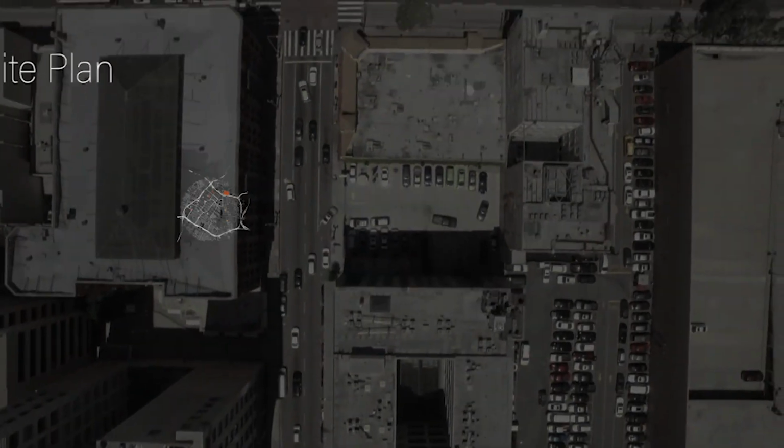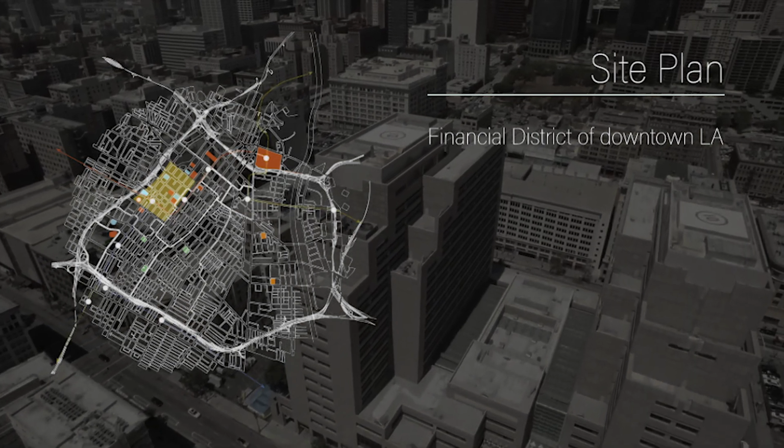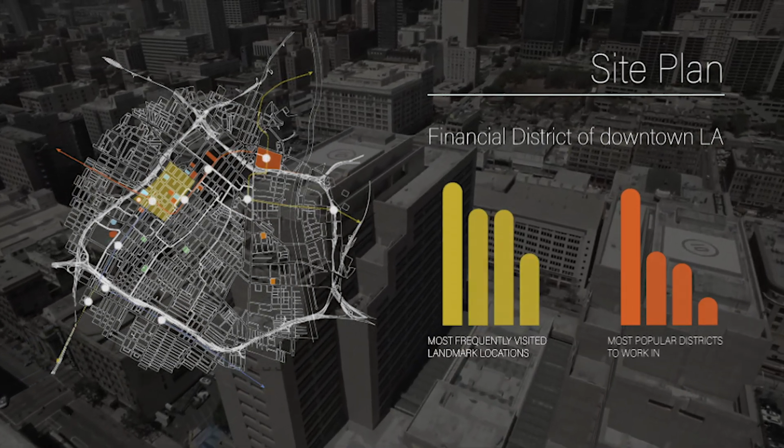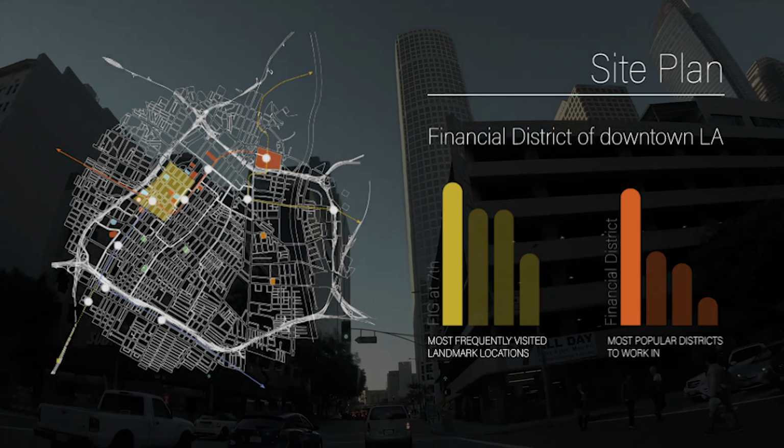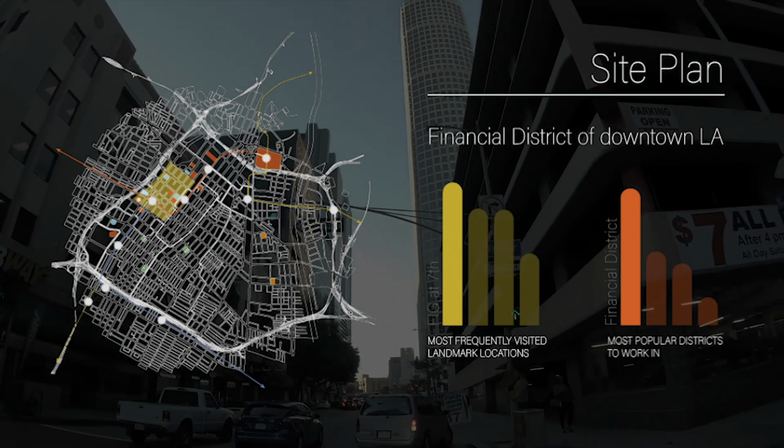The site is located in the Financial District, which is the most popular place to work in downtown LA. Right next door to the atrium is a shopping center called Bridge at 7th. This location has heavy foot traffic because it is one of the most visited places in downtown.